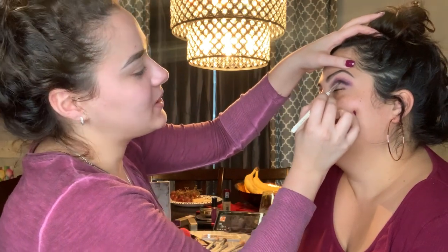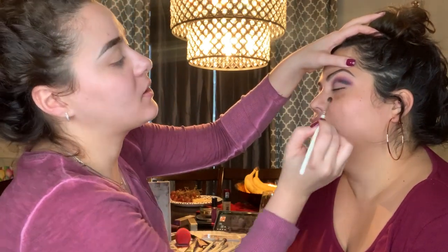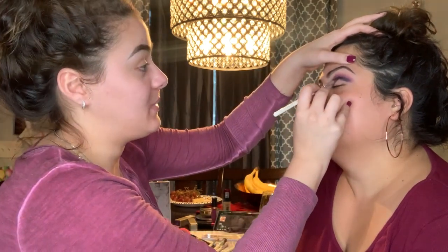You want to keep this as low as possible because if not, you're going to overtake the purple and it's just going to become a hot mess. And we don't like a hot mess.